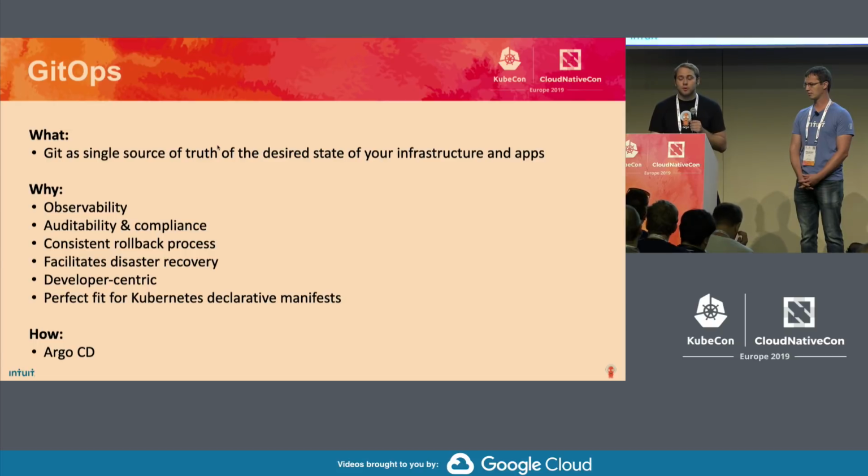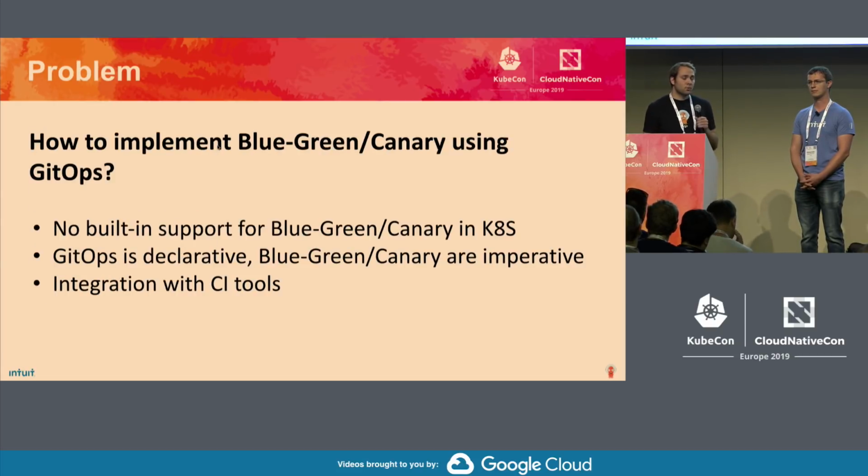And so this introduces a problem with the strategies I talked about earlier. How do you do a blue-green or canary deployment while still leveraging GitOps? Since there's no native support for blue-green and canary in Kubernetes, we can't just use an off-the-shelf solution.